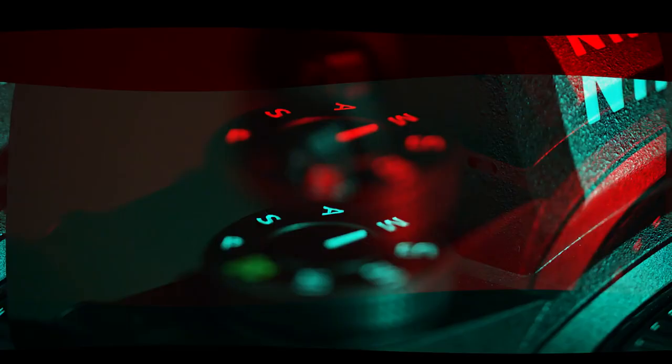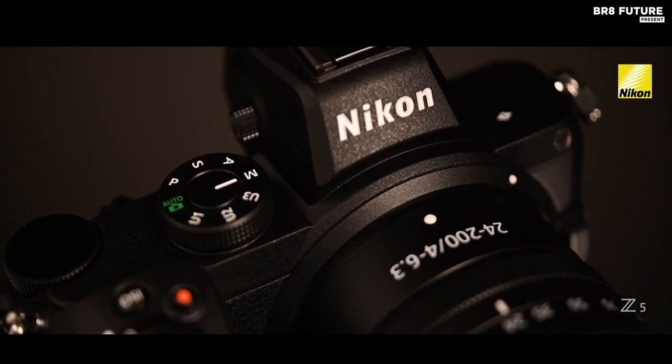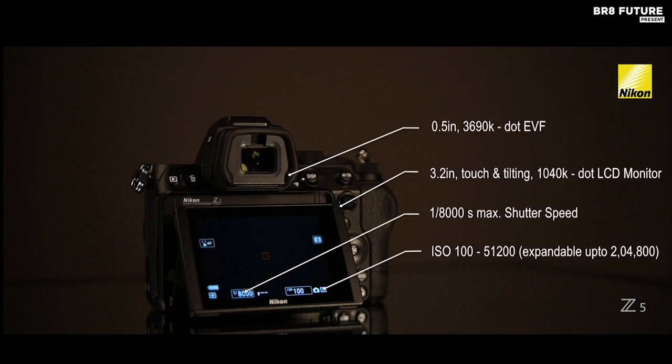Our number 4 on the list is the Nikon Z5, a camera that strikes an excellent balance between features and affordability. With the Z5, you get the benefit of a full-frame sensor and the latest in camera stabilization technology, making it a fantastic option for those who want to capture high-quality images without breaking the bank.